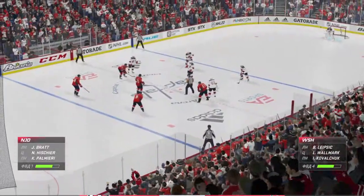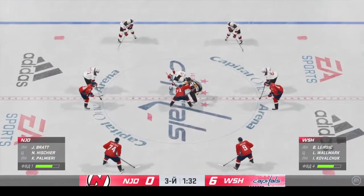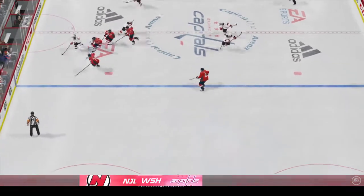Washington's having a lot of fun out there tonight, but Ray, I can imagine it's a different story on the other side of the bench. Yeah, half the guys out here are having fun. The other half, this game can't end quick enough.